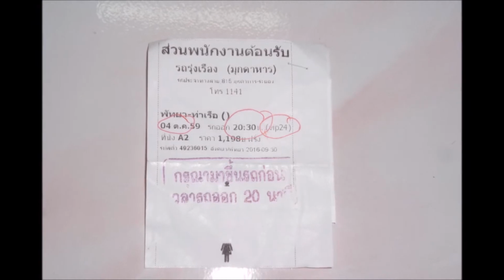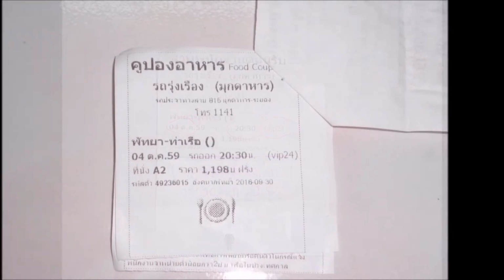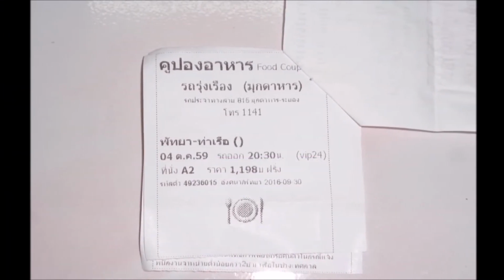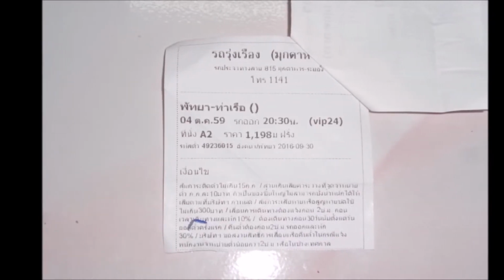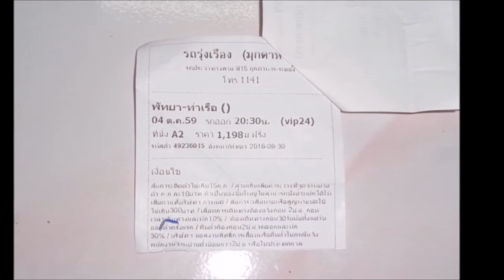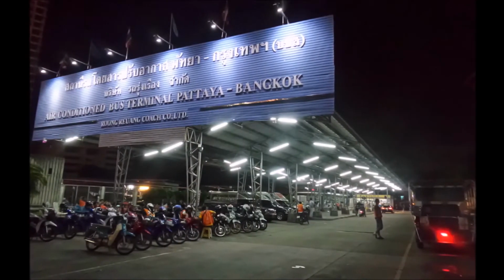Yeah, g'day viewers. Just want to run you through the process of catching the VIP bus from Pattaya to Koh Samui. I recently went on this trip and the bus ticket cost 1,198 baht and it included a meal voucher.